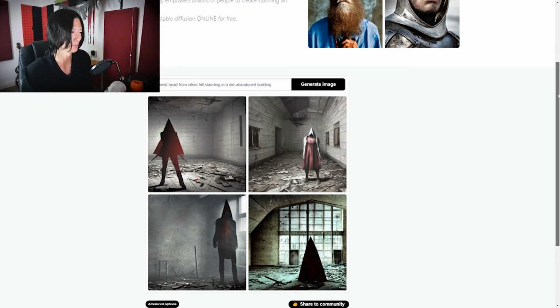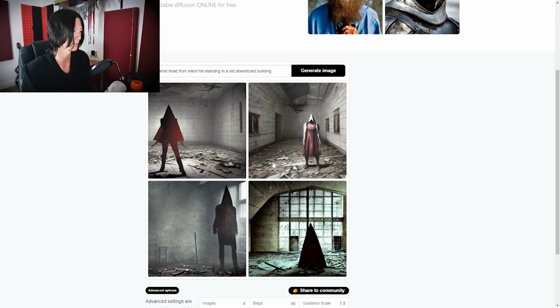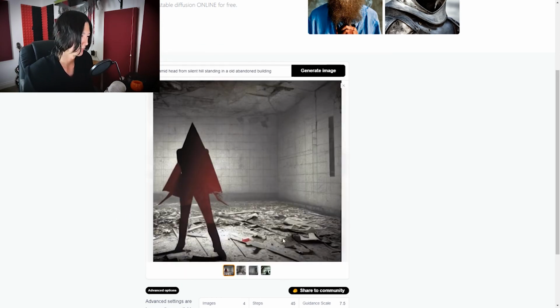Oh my gosh, this is actually my favorite set of results so far. Look at the detail in that. It's got the whole abandoned building thing going on. There's destruction. Everything's deteriorating. It's got this very desaturated vibe going on with a bit of red. And I actually like this.